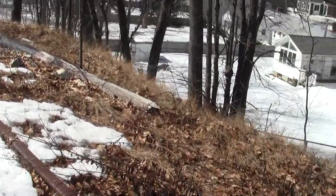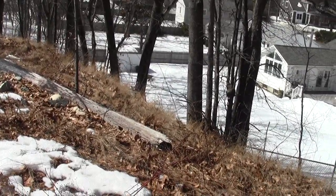Another railroad telephone pole remnant.